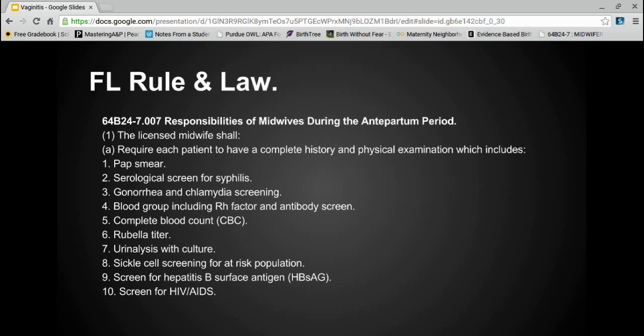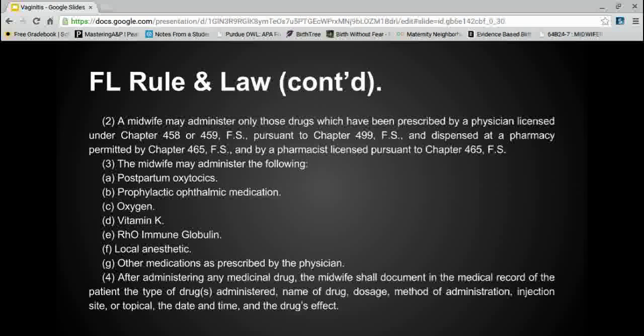Okay, so according to our Florida rule and law, as a midwife, we need to be testing for gonorrhea and chlamydia and also other STDs such as Hep B, HIV, and doing a pap smear, syphilis, all of those are included. Nothing is really included for BV or Candida, but we know that that's an important thing during pregnancy as well. Also, this is just saying that we as midwives cannot prescribe any of the medications that I listed. So in order to do so, you'll have your backup doctor prescribe them, or you may have prescribing privileges through your backup doctor.